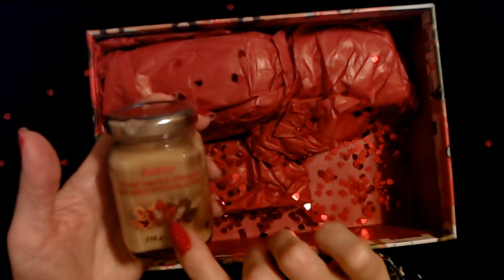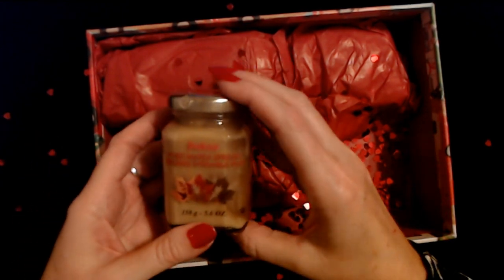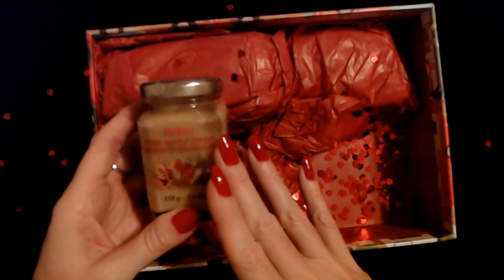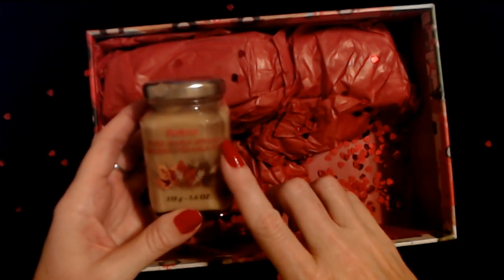P-U-R-N-A-T-U-R. Well, thank you for that. That is a very cool thing. I have never heard of that. I really look forward to trying that. I love real maple syrup. So I'm really looking forward to trying that.